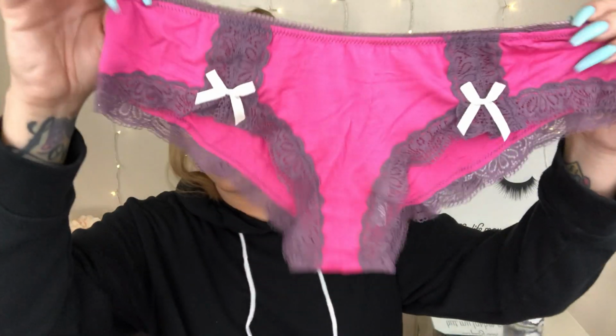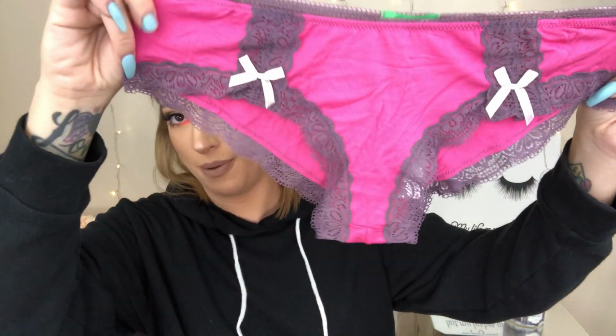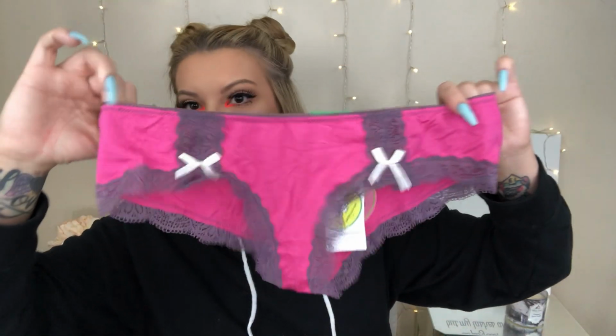Oh, so cute. So these are really cute, kind of hip hugger, cheeky style panties. They have that purple lace trim all around and they have bows and they are so soft. This is my total vibe. I love really, really girly panties and these are freaking perfect. I love them. Oh my God.